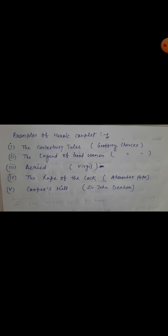Now, in English literature we have some examples of heroic couplet, and the first one is The Canterbury Tales, written by Geoffrey Chaucer in the 14th century. Then the other work, The Legend of Good Women, is also written by Geoffrey Chaucer. Then the third one is the Aeneid, written by Virgil.